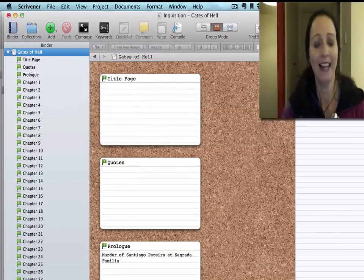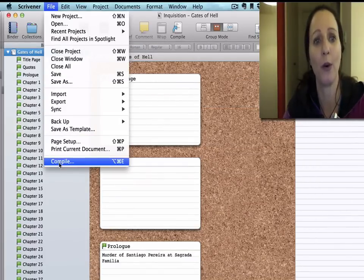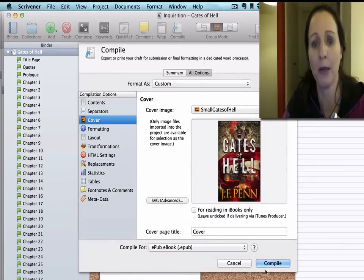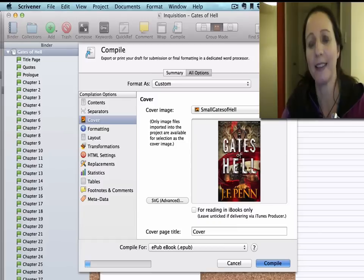Wow. And you can do the same thing for EPUB, for Kobo, or any of the other ones. So you can just change it to EPUB and again compile. I mean, it's super easy.